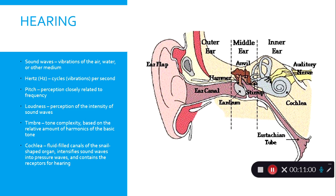Hearing. Okay, again, we're covering all the senses. There's a good amount of biology, and so since this is a nursing school, you guys should be pretty good at this and excited to study some of this, okay? But here's how hearing works, okay? So we hear sound waves, vibrations in the air, through the water or any other kind of medium, but you're just sensing vibrations, okay?